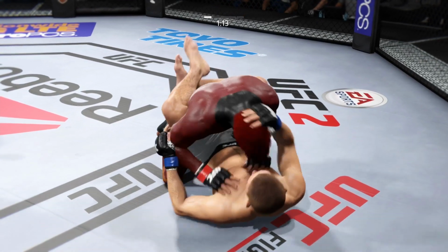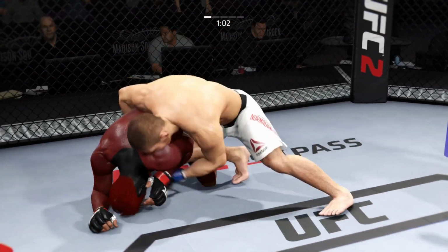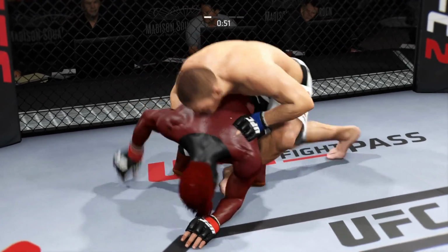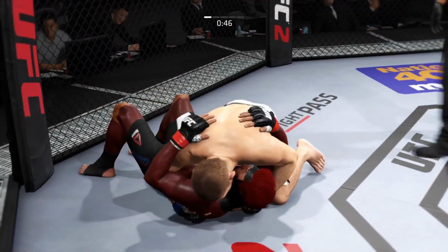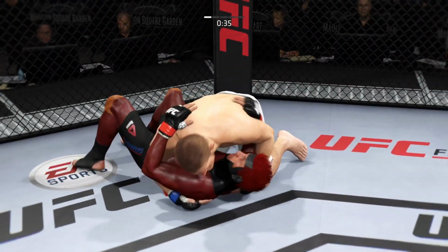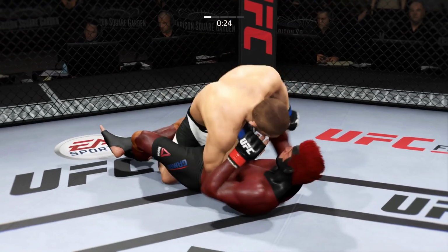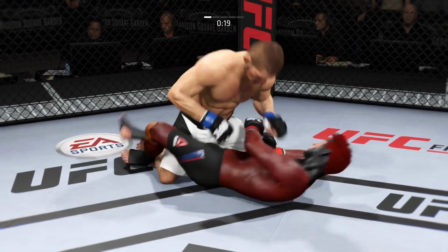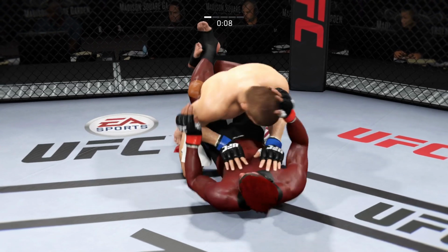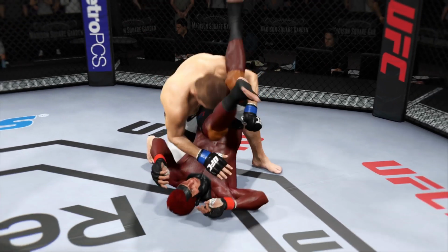He got tagged there. And he's going to try to take the back. Side control. Nicely done. This is where those knees to the body can come into play. He's posturing up here. Into full guard. Final seconds of round number one. Solid ground and pound to the body by Nurmagomedov. Round one is in the books.